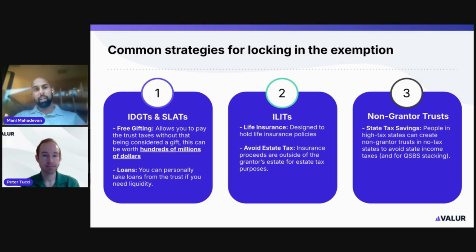But going back to the IDGT, the core use case is you are or expect to be significantly over the estate exemption. And Peter mentioned this, it can sound confusing: it's outside your estate for estate taxes, but inside your estate for income tax purposes. The real impact of this is you can essentially pay the taxes of the trust without it counting as a gift to the trust.